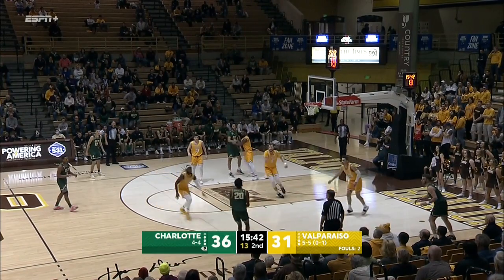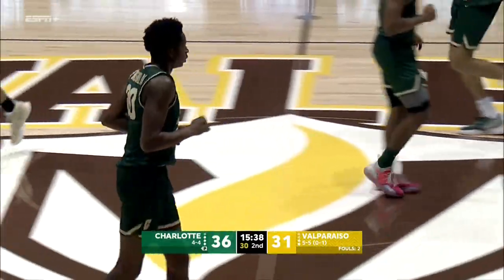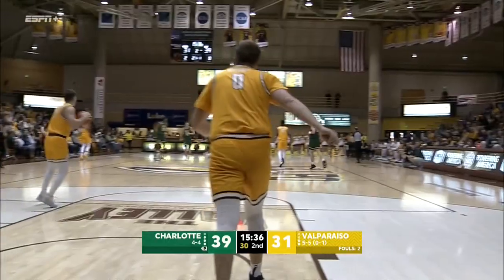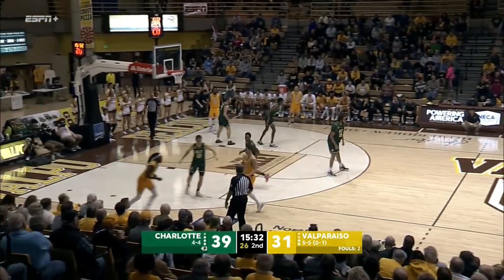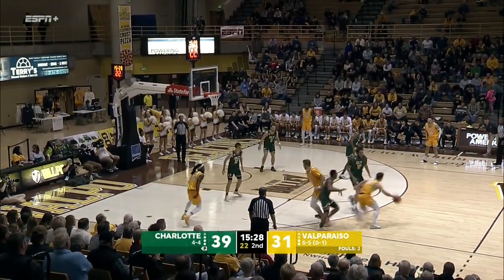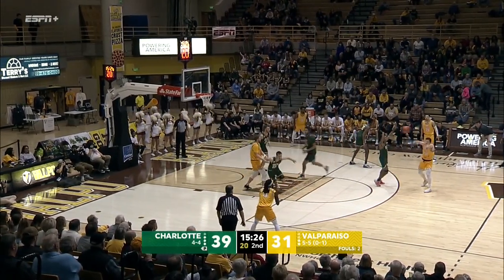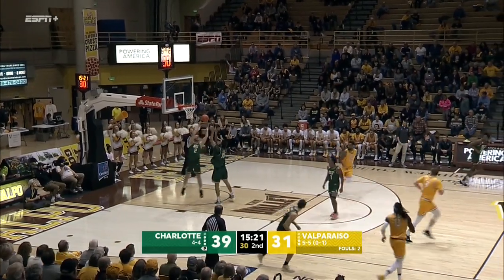Khalifa. Braswell, a good look. And he buries it. And that was set up by a great look by Khalifa. What looked like he was going to take the ball to the basket, found an open shooter instead in Braswell. And Braswell, their best pure shooter. Edwards. And that won't go.